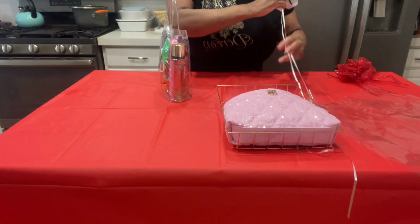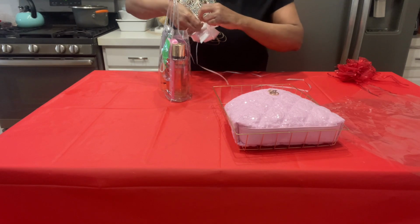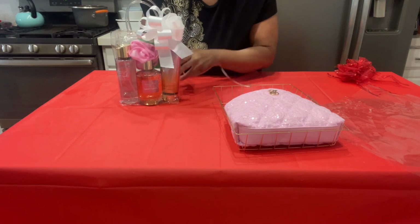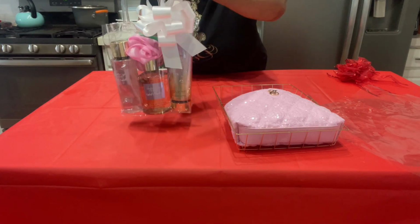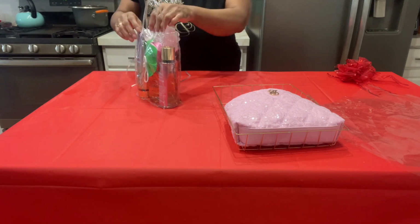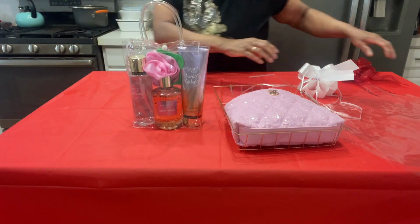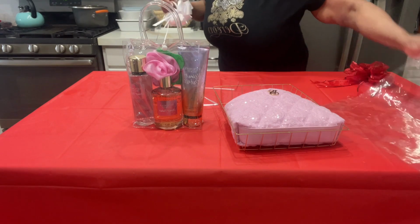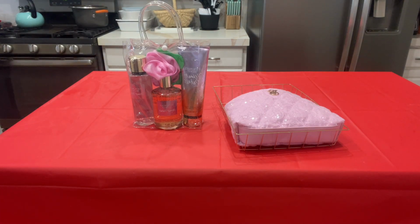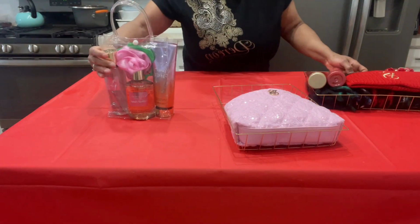And if you want, most of the time I'll put a smaller bow. You can accessorize it with a bow. That's cute, just like you would any other gift basket. I like the white posh bows, I mean the pull bows. So we have that idea. And this idea.